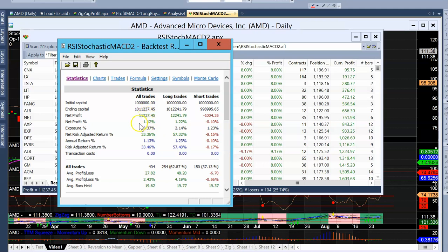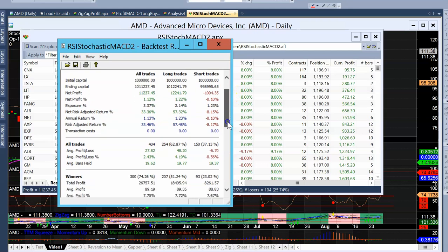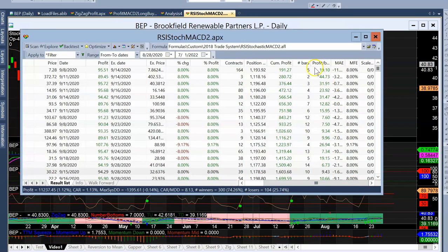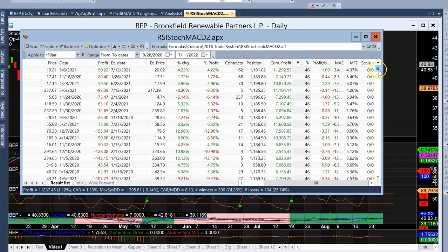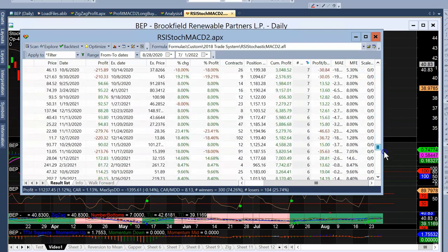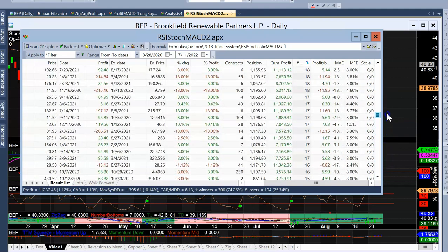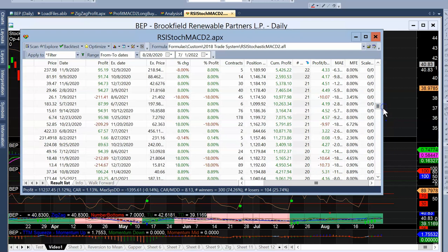So you can't really use this net profit percentage and net profit, because this net profit percentage is based on $1 million. But you can use the risk-adjusted return. And at this point, I'm just interested in my win-loss, and it's 74%, 75% winners and 25% losers. And I'm interested in the number of bars. All these stocks went to 446 days, but the number of stocks that profited out under 19 days is very interesting to me. So it's a winning system, but we're interested in AMD.